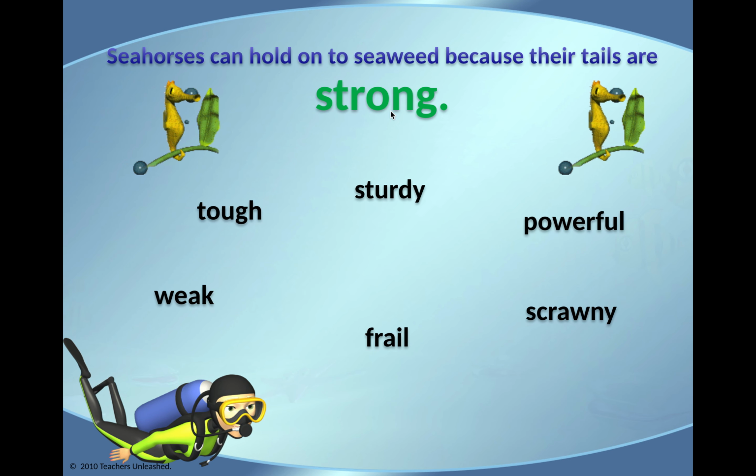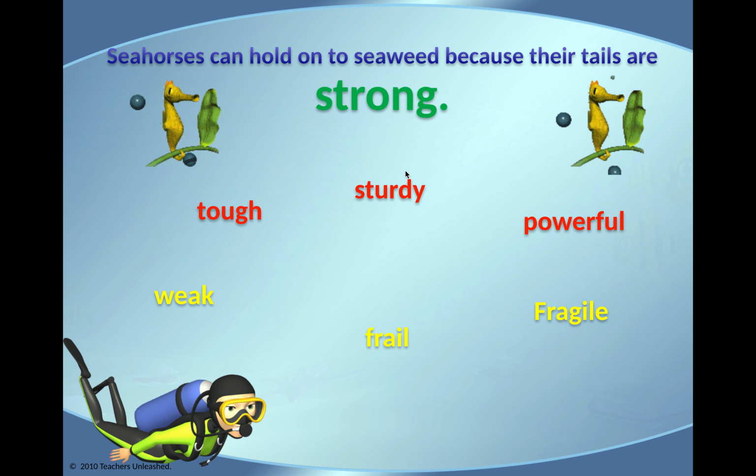Okay, now next one, strong. Okay, so please write down the synonyms and antonyms for strong. Okay, you may have to pause this lesson. Let's check. So the synonyms are tough, sturdy, powerful. The antonyms weak, frail, fragile. Okay, so the synonyms are in red. The antonyms are in yellow. Okay, let's keep moving forward.